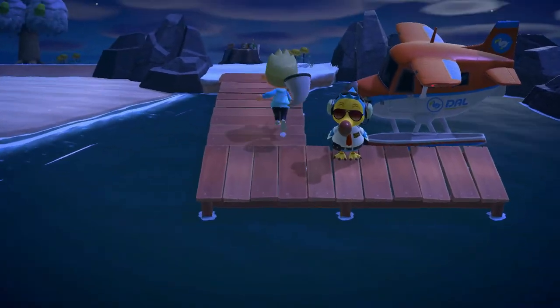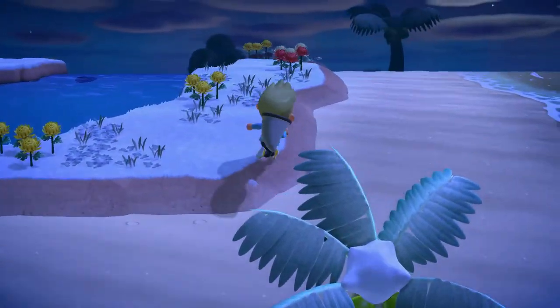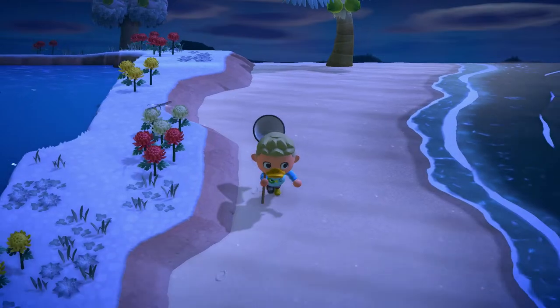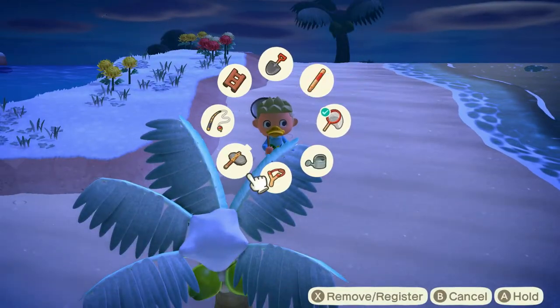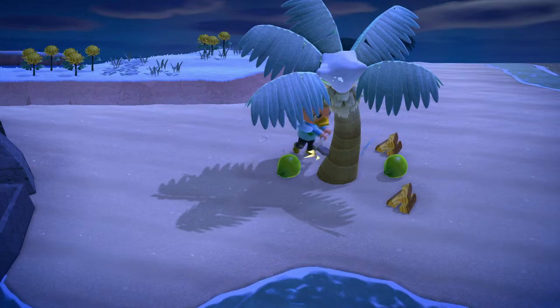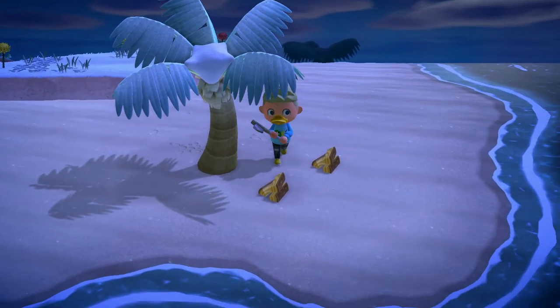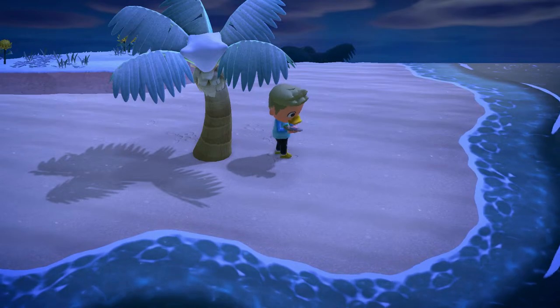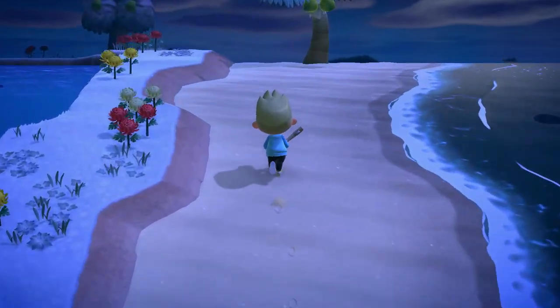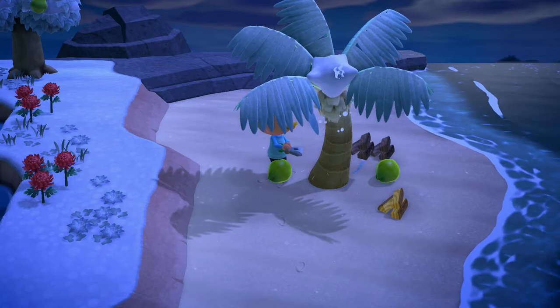Let's also shake the trees and see if we can find a surprise. And oh, no, they're all pear trees. All right. Never mind then. The fishing rod might be next. It probably is.